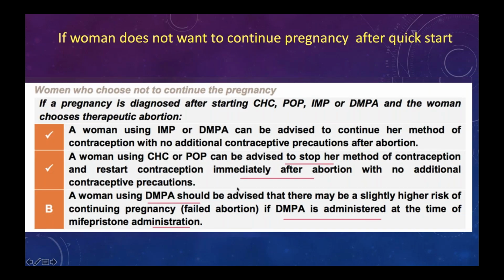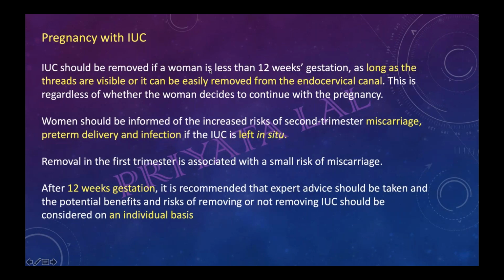Now this line is important here. If your patient is using DMPA and she got pregnant, and now she says, okay, I would like to go for medical abortion, doctor, then in that particular situation, you will offer mifepristone, but there will be some reaction, and the chances of failed abortions are high. Okay, so you have to remember this part from here. You will get a number of questions from here.